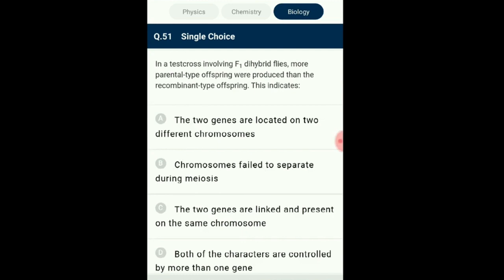Sporangium. Question number 51. In a test cross involving F1 dihybrid flies, more parental type of offspring were produced than the recombinant type of offspring. This indicates. If a plant with a genotype capital A, small a, capital B, small b is crossed with that of small a, small a, small b, small b, then independent assortment would result in the production of four types of offspring in equal proportion. Capital A, small a, capital B, small b. Gametes: capital A capital B, capital A small b, small a capital B, small a small b. Small a, small a, small b, small b. Gametes: small a small b.